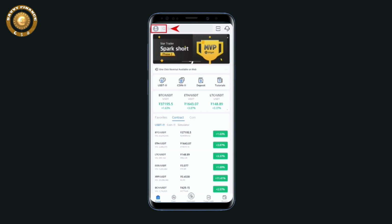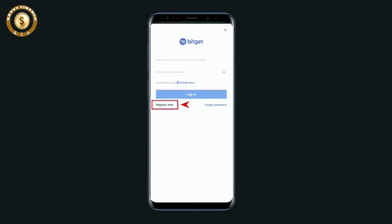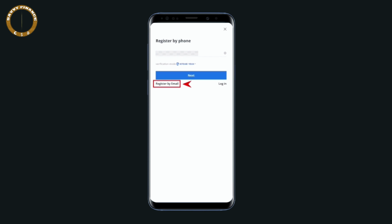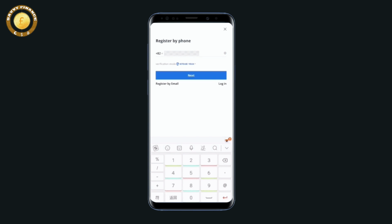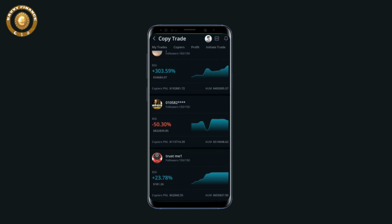Signing up on Bitget takes only a few clicks. In less than 5 minutes, you can have your own Bitget account. The platform requires a simple phone or email registration. You would be required to enter your phone number, where you will receive the verification code. Like any other website, you will also have to set a secure password and confirm that you are not a robot. Then you are in.